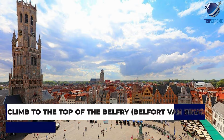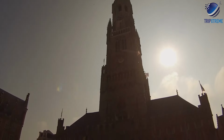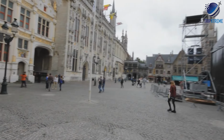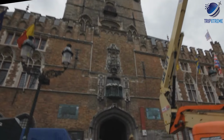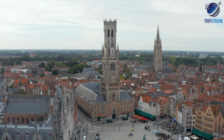And finally, at number 1, climb to the top of the Belfry. The south side of Bruges Markt is dominated by the Halle with the Belfry, Bruges' most distinctive landmark, soaring above it. The Halle was begun in 1248 and twice enlarged, first in the 14th century and then again in the 16th century, and once functioned as the city's main marketplace.